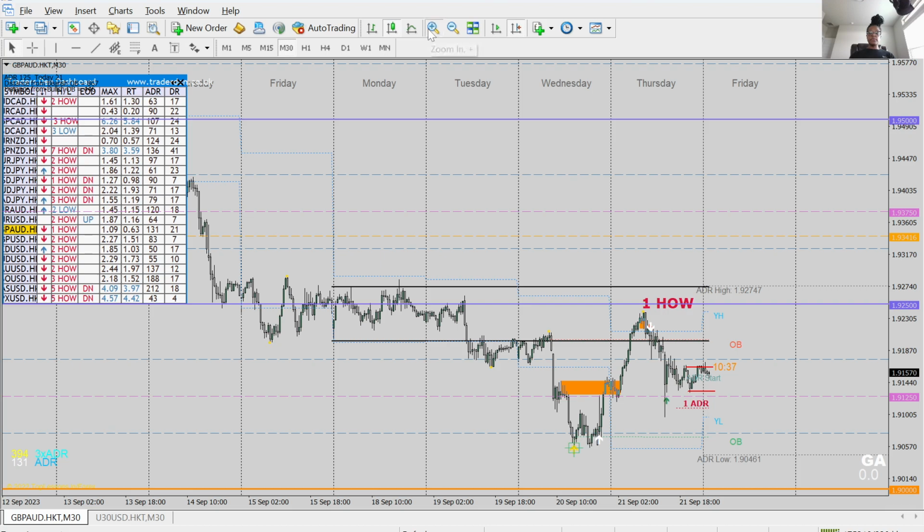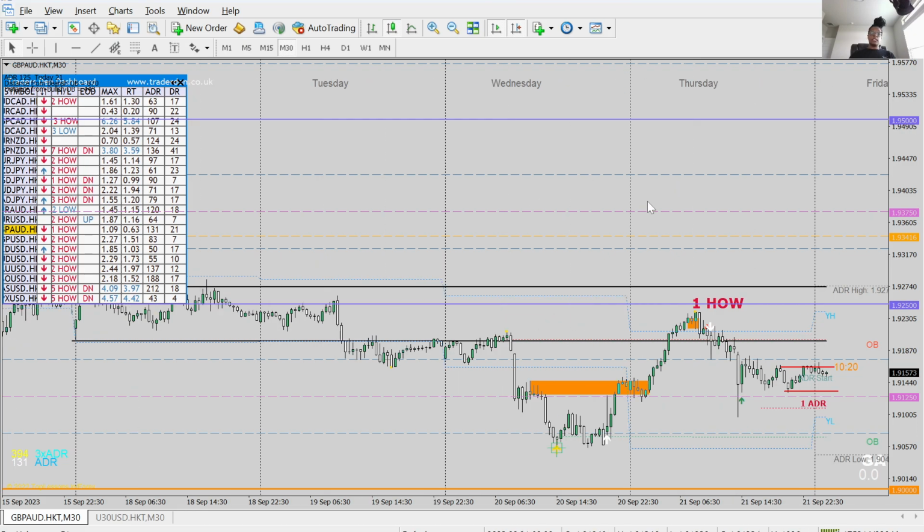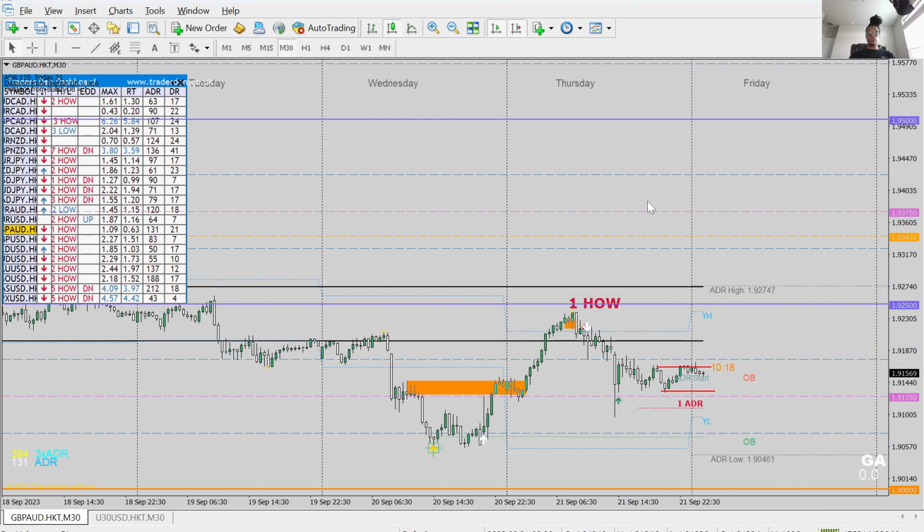Okay, so tomorrow look out for prices to go long and then hopefully short for us, because we have this stop hunt to the low here, and to me it's just giving me that we're probably going to reverse tomorrow before we go back short again. That's just what it's looking like. I could be wrong, I don't know.